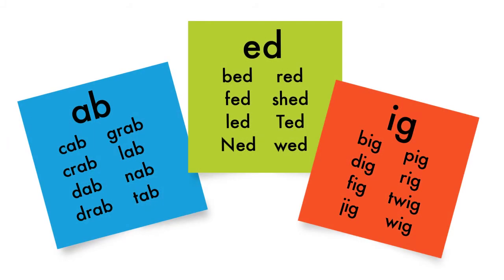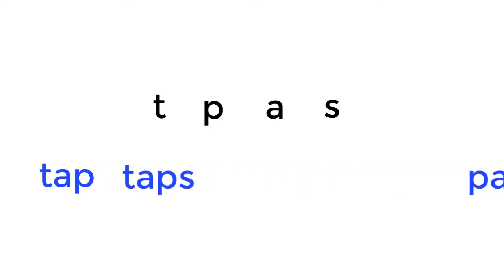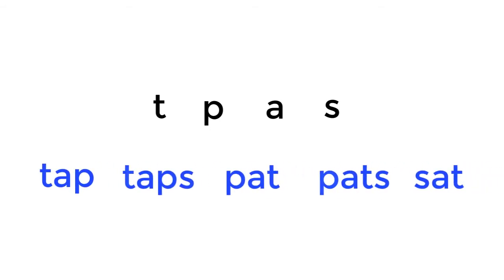Teaching children to blend the sounds of letters together helps them decode unfamiliar words by sounding them out. For example, when a child is taught the sounds for the letters T, P, A, and S, they can start to build up the words tap, taps, pat, pats, and sat.